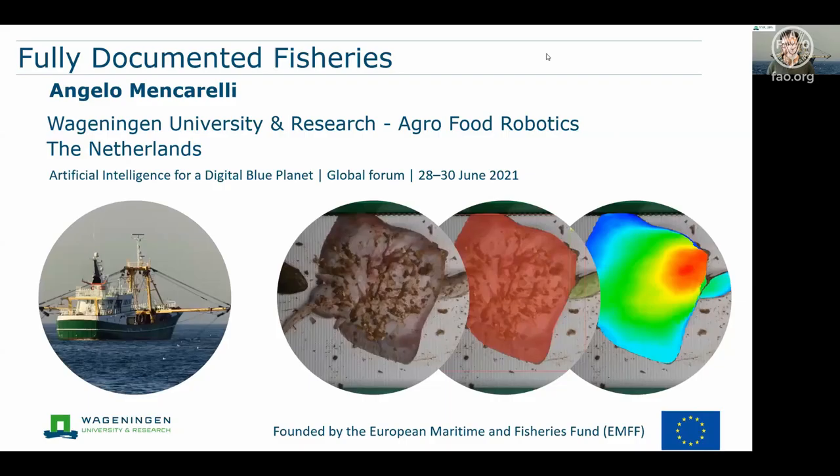Hello, my name is Angelo Mencarelli, and I work as a researcher in computer vision robotics at Wageningen University and Research in the Netherlands. Today, I would like to present one of our projects. In this project, one of the objectives is the development of a 3D camera system to classify, count, and estimate the weight by species of bycatch as a result of the fishery activity.